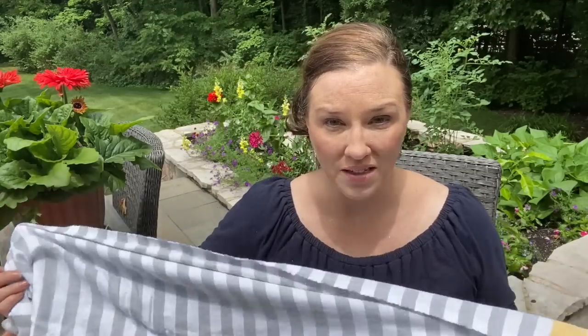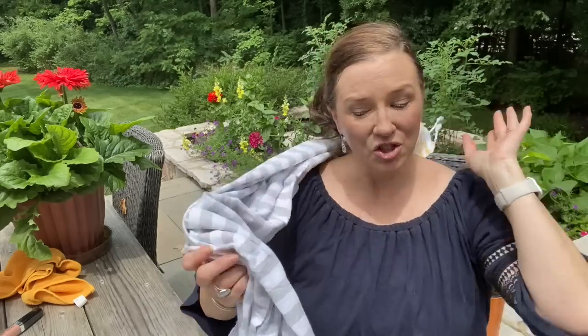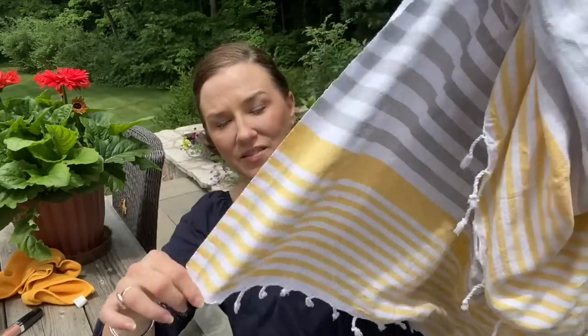You can use this for picnics. You can use this to sit on in the sun if you're sitting down at a park and you want to sit on something easily. You can use this as a scarf, you know, if you're getting a little chilly. It can be used for so many things. Just wash it, hang it to dry. It does say hang to dry, and I have done that, but I've also thrown it in the dryer and it's just fine. But I love it. Love it, love it, love it.